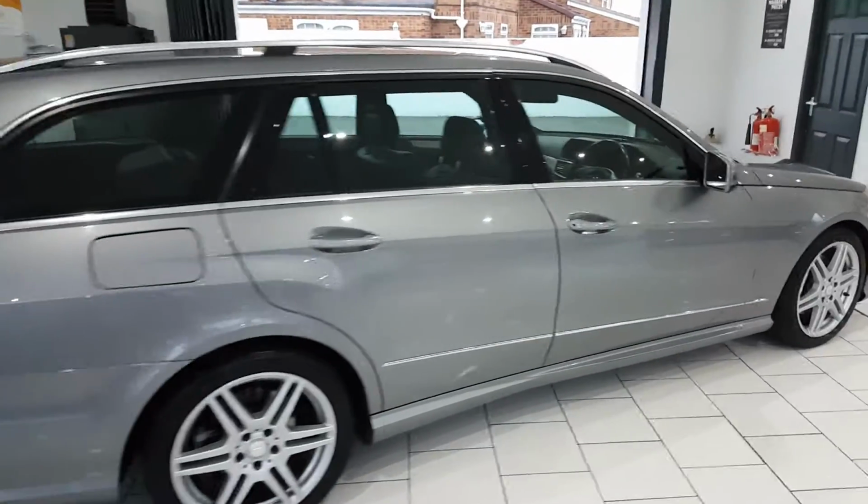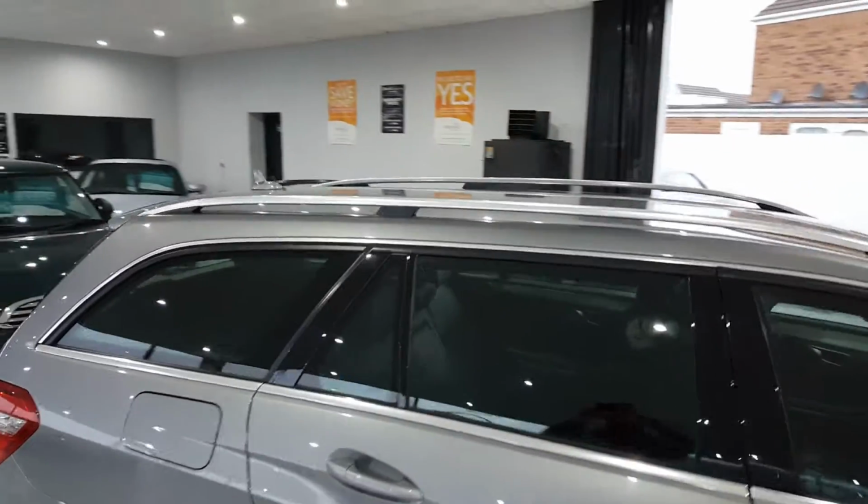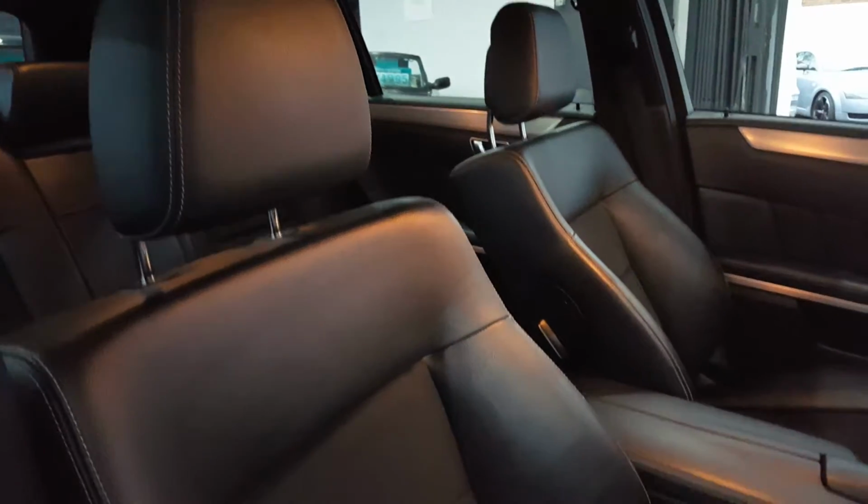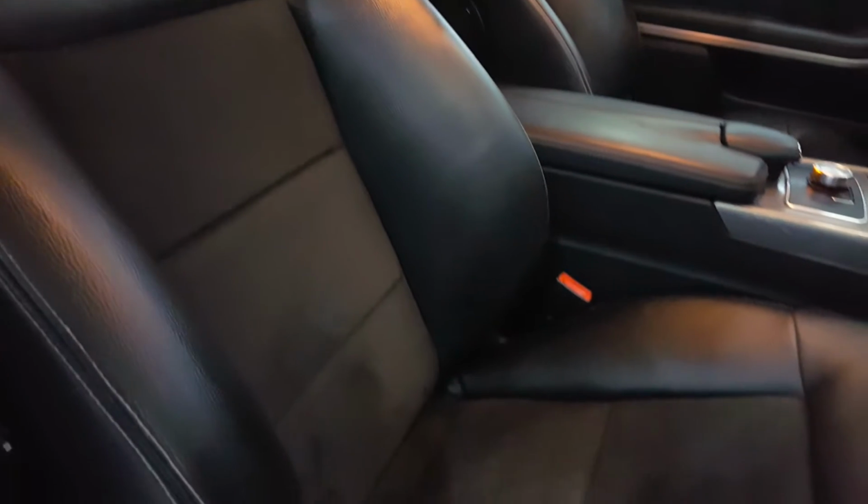It's finished in this lovely grey metallic. There's the aluminium roof rails, window trims, AMG alloy wheels. Interior is trimmed in black half leather trim with Alcantara centres. Front seats are heated with power adjustment.